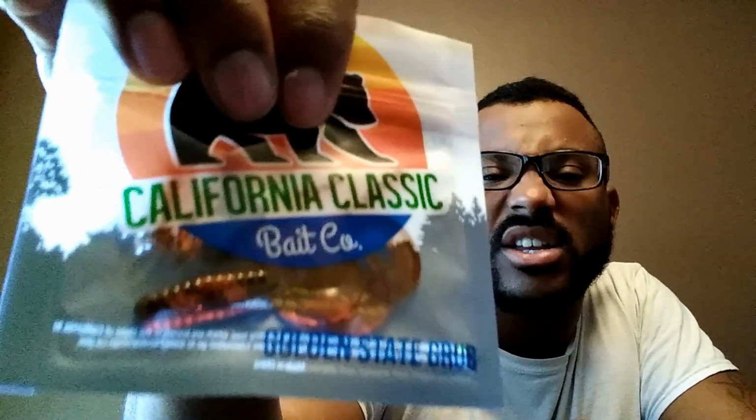Okay, so it's pretty much just a grub. Just like a spinner, not a spinnerbait. Mr. Twister, kind of like a twister tail grub. It's got this, looks like candy, like a grape Gusher.